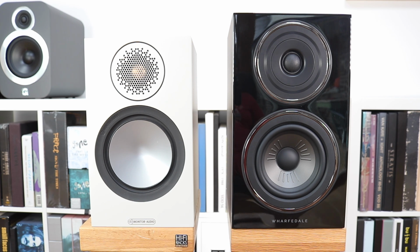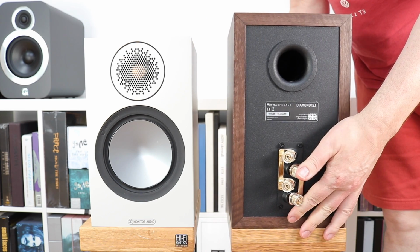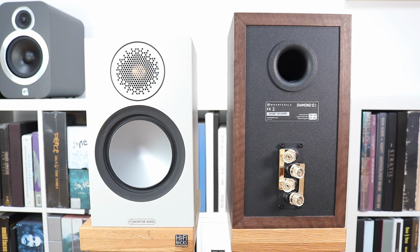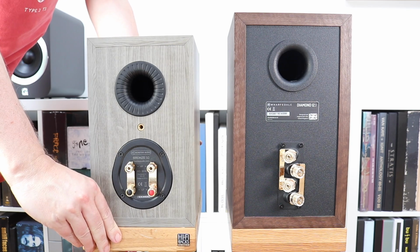So where the Bronze 50s go, the Diamond 12.1s tend to go one or two steps further along. In bass terms, the Wharfedales have a much larger bass presence. The Diamonds are generally neutral in sound, but there just seems to be more of it. There seems to be more sound available. So the Diamonds are fuller in bass, but there just seems more information and detail around the mid-range and the treble. The Bronze 50s can be a little reserved and simplified, whereas the Wharfedales are the exact opposite.